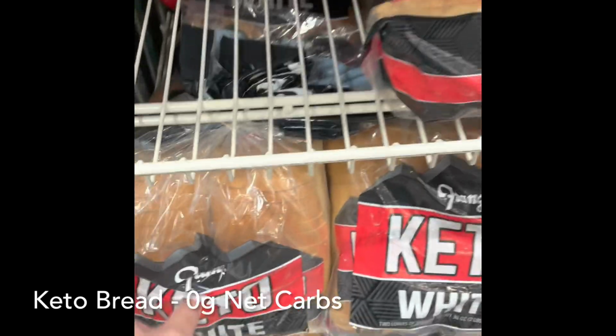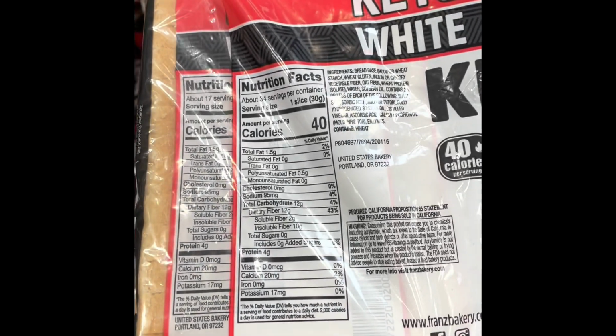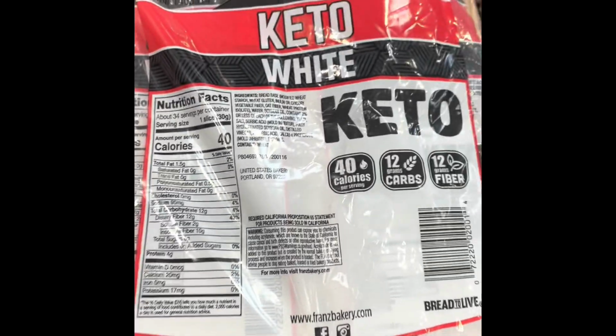Of course, we have our keto bread. I've talked about this in other videos, but it is quite a staple for making sandwiches, grilled cheese, avocado toast, Monte Cristos, anything you can think of.